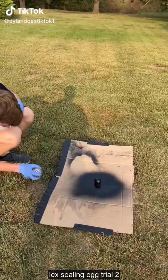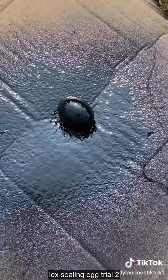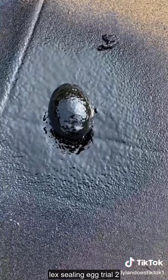So one day someone commented that I need to put more coats of Flex Seal on the egg. So I Flex Sealed another egg and then put another coat on the other side. And after that I let it dry, then put another coat on. And then put another coat on. And then put one last coat on.